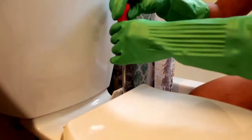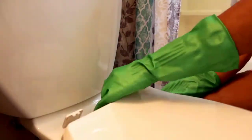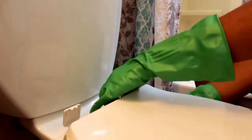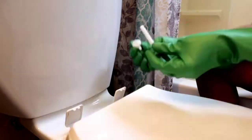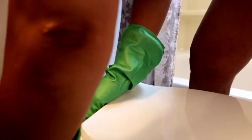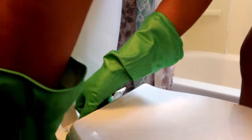Okay, so it was time for me to clean this toilet here. This is a brand new toilet. We haven't even had it for no more than a month and a half. But I knew that the pee had gotten underneath the toilet seat. Even though I pretty much clean the toilet every other day, I needed to take off the toilet seat and clean it, because it is mighty nasty. I am sure of that.